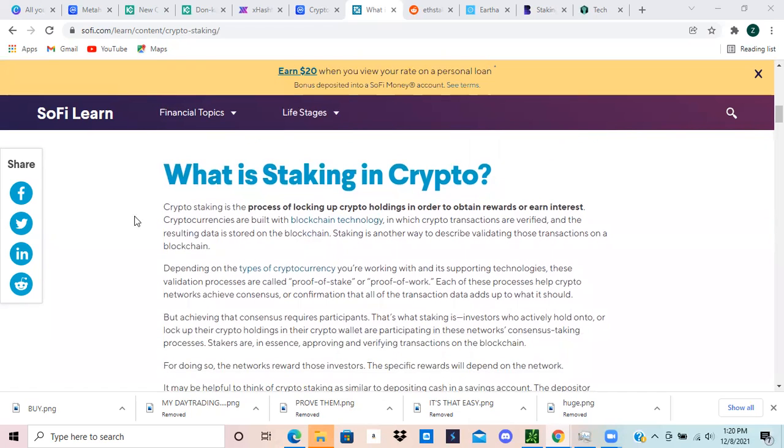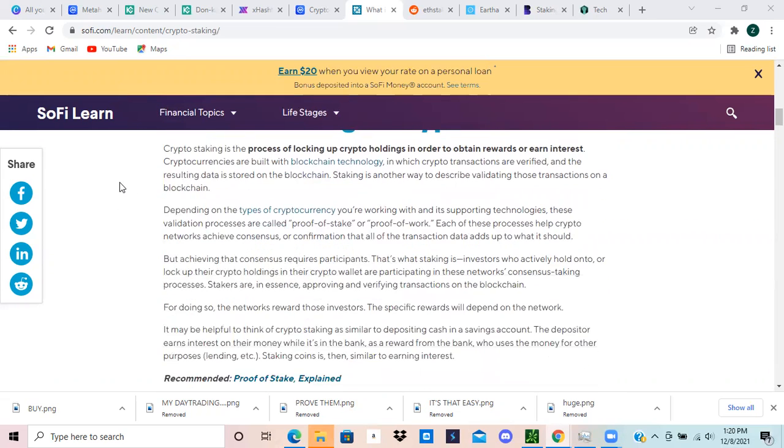Crypto staking is the process of locking up crypto holdings in order to obtain rewards or earn interest. Cryptocurrencies are built with blockchain technology, in which crypto transactions are verified and the resulting data is stored on the blockchain. Staking is another way to describe validating those transactions on a blockchain. Depending on the type of cryptocurrency you're working with and its supporting technologies, these validation processes are called proof of stake or proof of work.